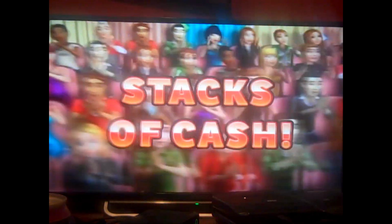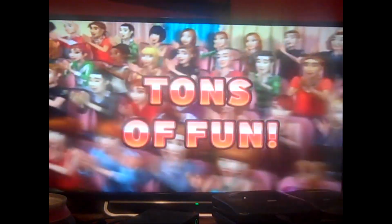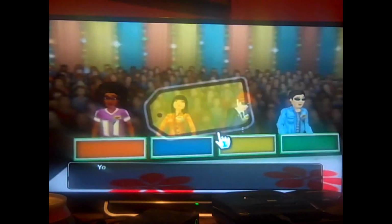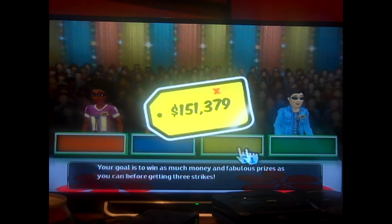Here it comes! From the Bob Barker Studio at CBS in Hollywood, television's most exciting hour of fantastic prizes, the fabulous 60-minute Price is Right! Come on down! You're the next contestant on the Price is Right! Here we go. Your goal is to win as much money and fabulous prizes as you can before getting three strikes.